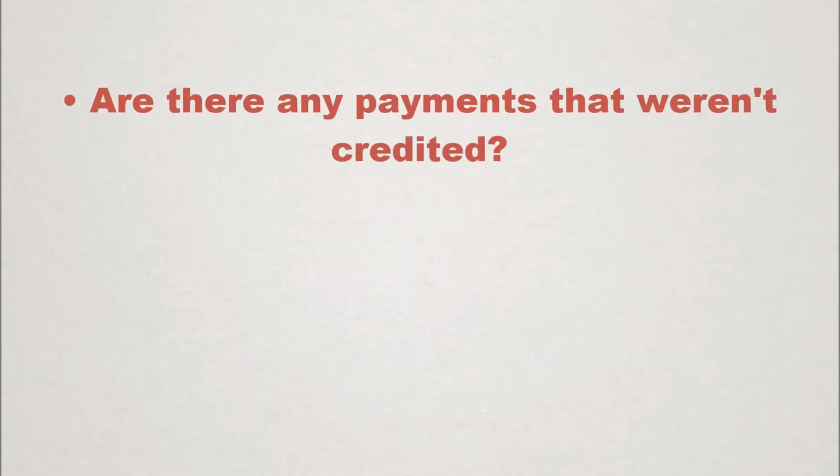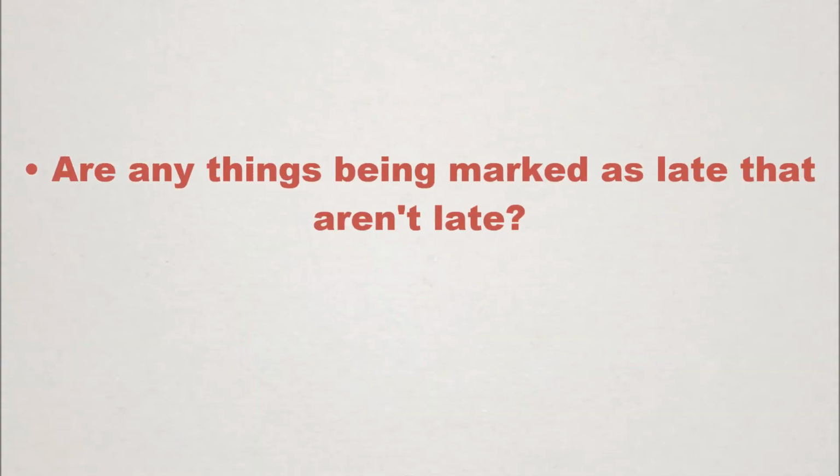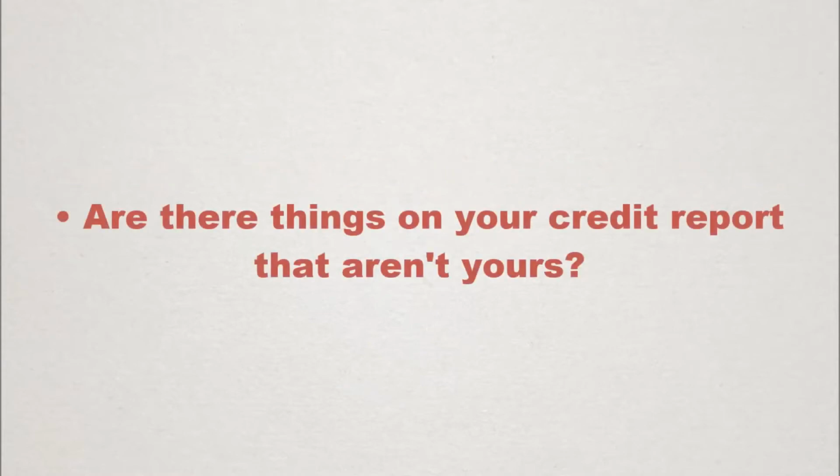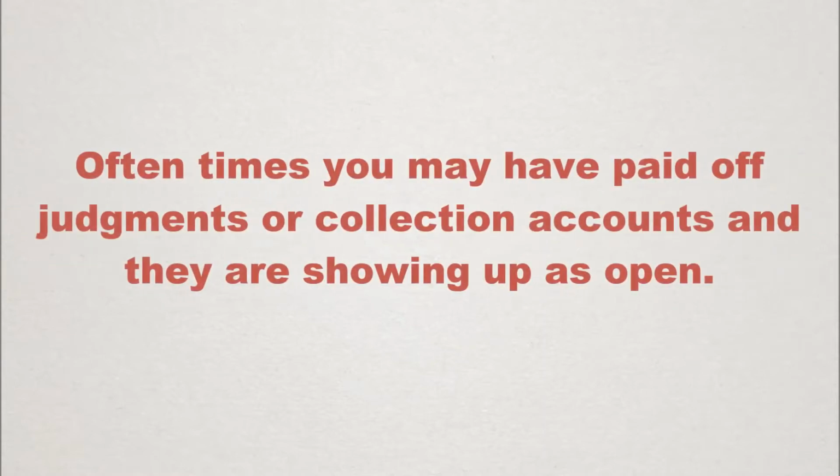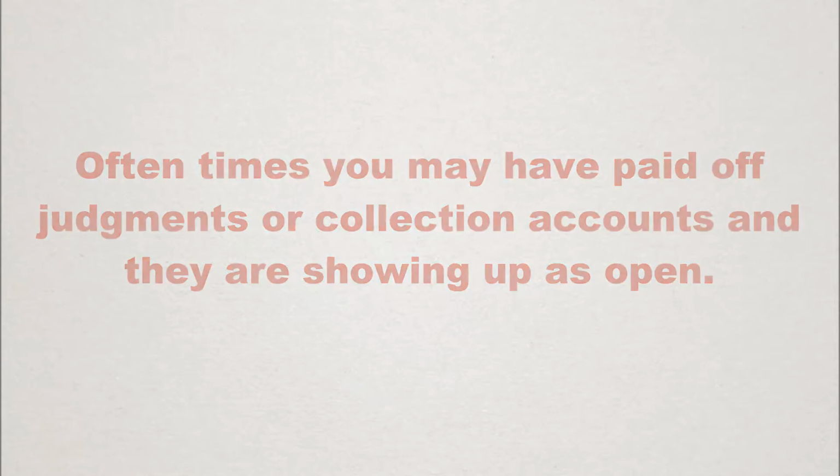You want to look at the report and see if there are any mistakes. Are there any payments that weren't credited? Are any things being marked as late that aren't late? Are there things on your credit report that aren't yours? Maybe you have a brother with a similar social security number, a father with the same name. You want to go through that and make sure that everything is accurate. Oftentimes, you may have paid off judgments or collection accounts, and they're showing up as open. So you want to take a look at that.